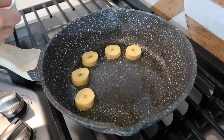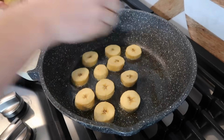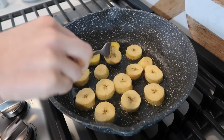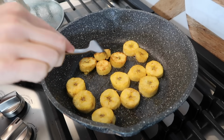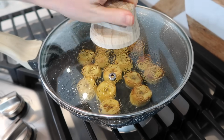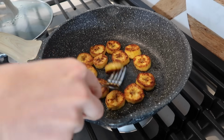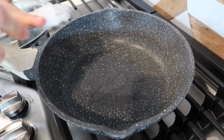Add in 1 more tablespoon of coconut or avocado oil. Once that's melted, go ahead and add in the plantain slices and turn the heat to low medium. And you basically just want to keep flipping the plantain slices every 2 to 3 minutes to avoid burning. And you can also place the lid on top to help them cook through faster. But once they're soft throughout and they're sort of golden brown, that means they're done and you can go ahead and set them aside.